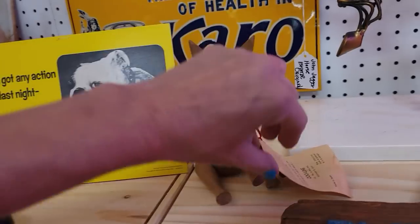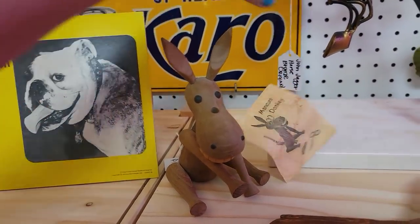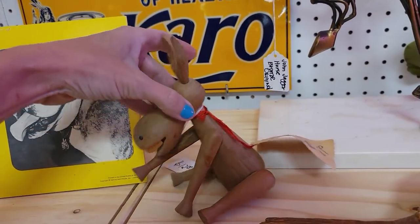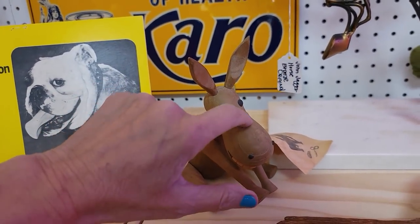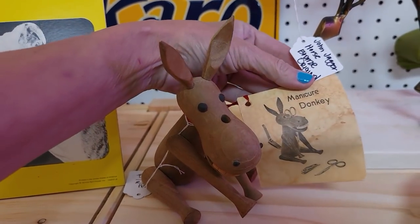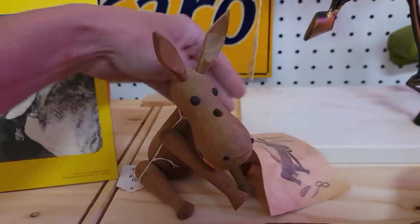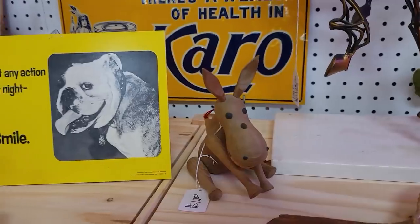Oh, he's awful cute. He is a Zuline manicure donkey. So he holds... No, wait. Oh, I see. He would hold something there. I'm confused. So he holds the scissors. Oh, his tail would hold the clippers. I got it.